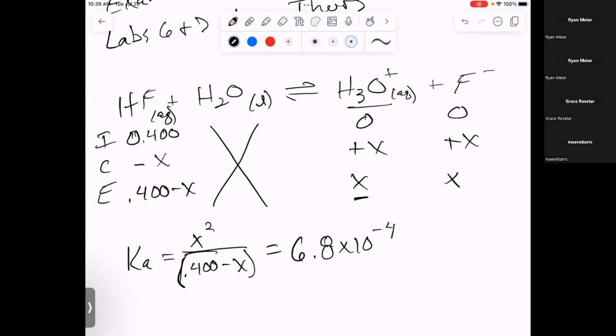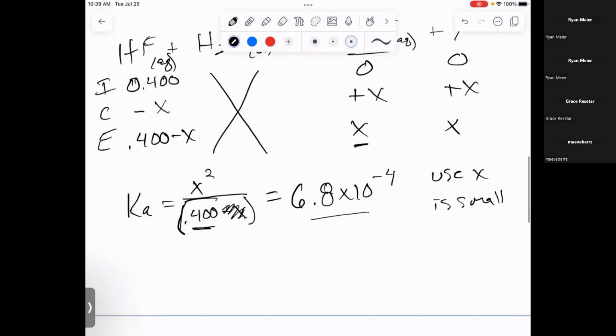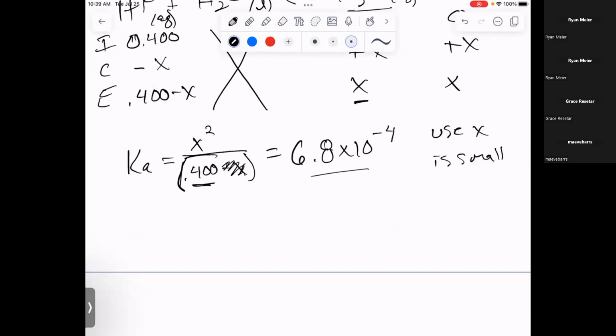So in terms of making our life easier here, what are we able to do? Yeah, we can use that X is small approximation. How does that change the setup for us to make this easier? Yeah, we get to ignore basically this minus X. Right? We have a 3 power of 10 difference between that initial concentration here and our actual equilibrium constant. So we should be able to use X is small. We're going to ignore the minus X part. And that just makes the algebra a whole lot easier. You don't have to set up any quadratics or anything like that. We can simply multiply that 0.4 across and then take the square root, right? So X would equal square root of 6.8 times 10 to the minus 4th times that 0.400.